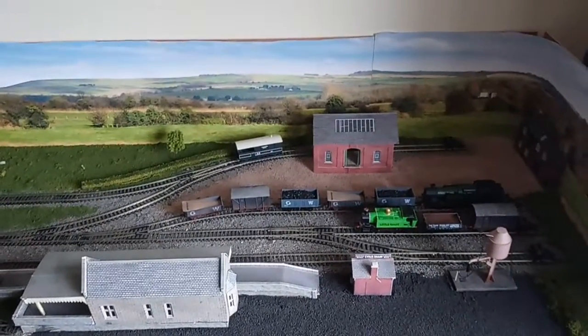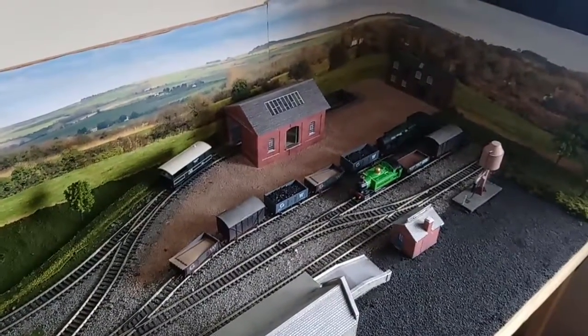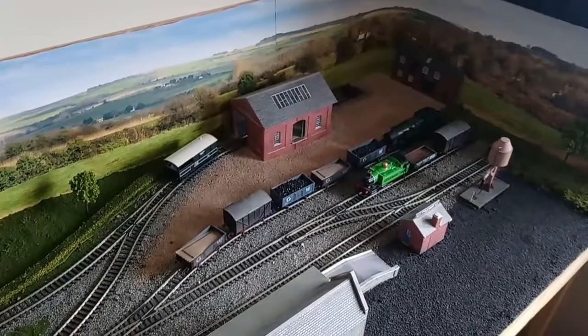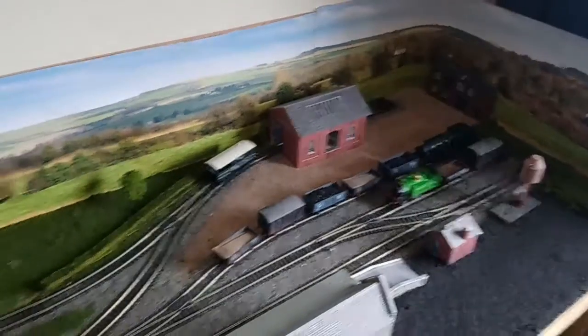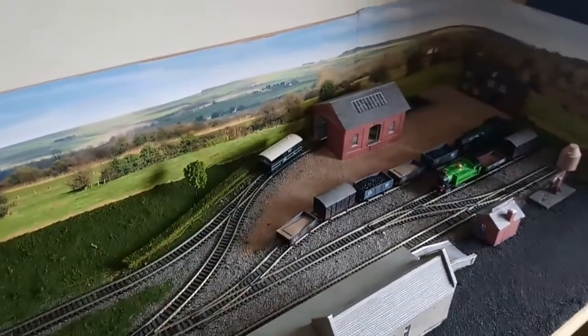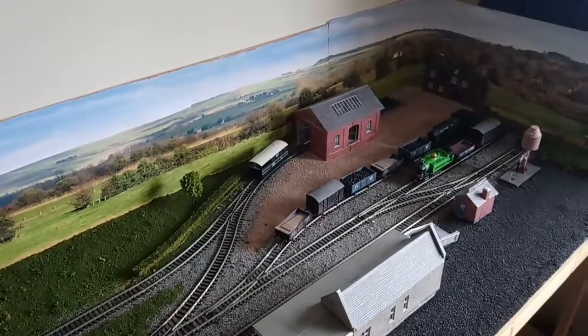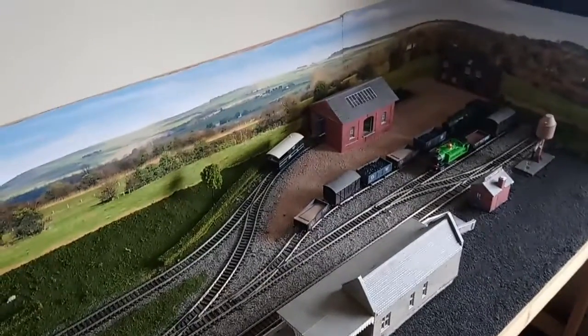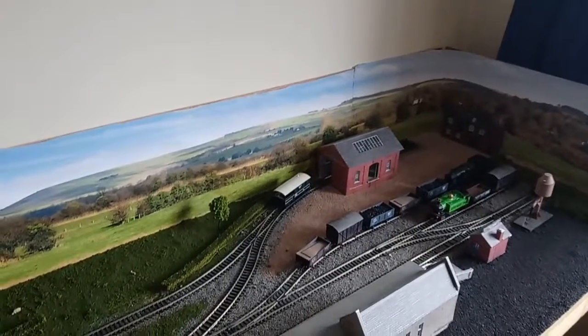Finally, we have the goods yard. Obviously it's got a goods shed and there's a factory in the building, although since I've added the backscene it looks a bit out of place. But this is obviously the main sorting area with various goods coming in and out. The sidings by here are also used to reverse trains that have come from either tunnel portal or go into the other one.